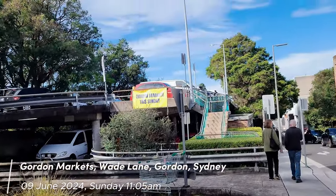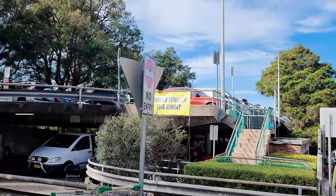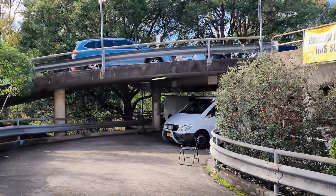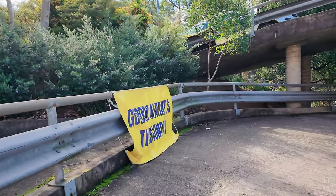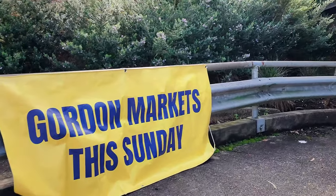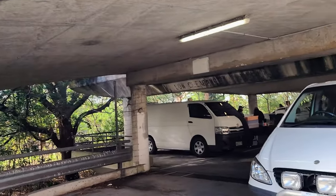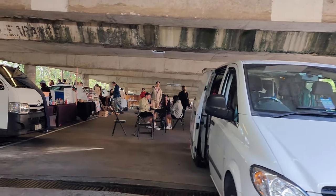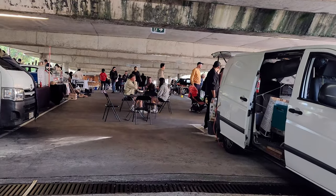Gordon Market is a popular monthly market held on the second Sunday of every month in Gordon, Sydney. It's a beloved community event with a rich history, spanning over 30 years. There are over 100 stalls offering a wide range of products, including fresh produce, handmade crafts, clothing, jewelry, and delicious food.